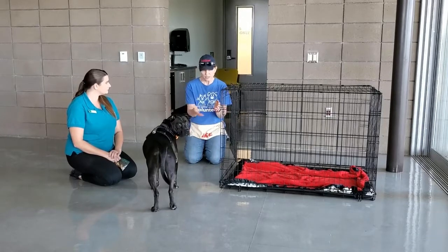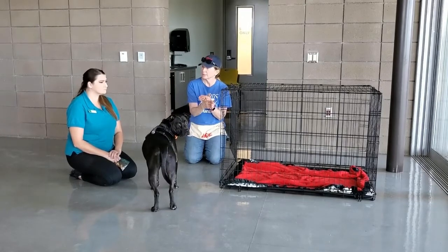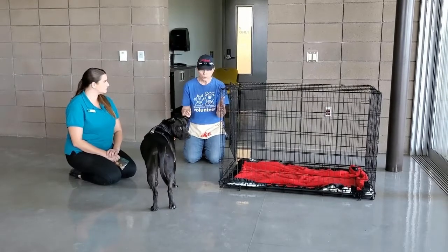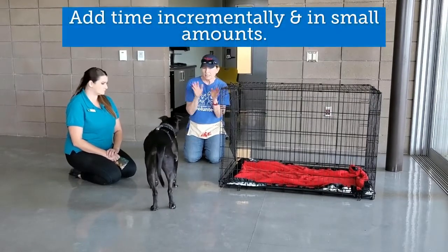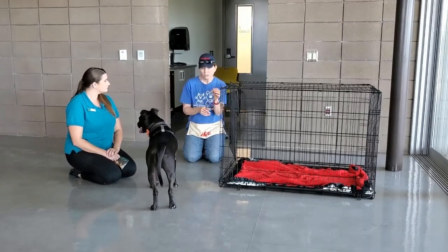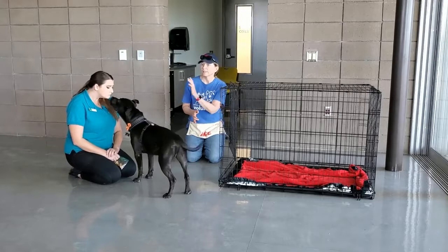It's nice to associate the treats occurring when the door is shut. So he thinks, ooh, door shut, good thing, great. So door shut, then when he's comfortable with that, you add a few seconds a day first, then it'll go, you know, 10 seconds, a minute, 2 minutes.